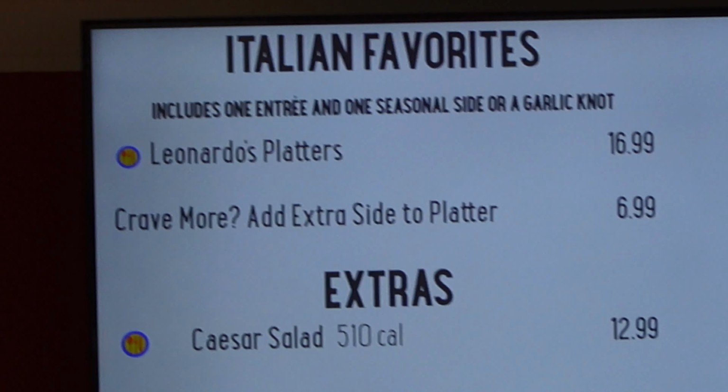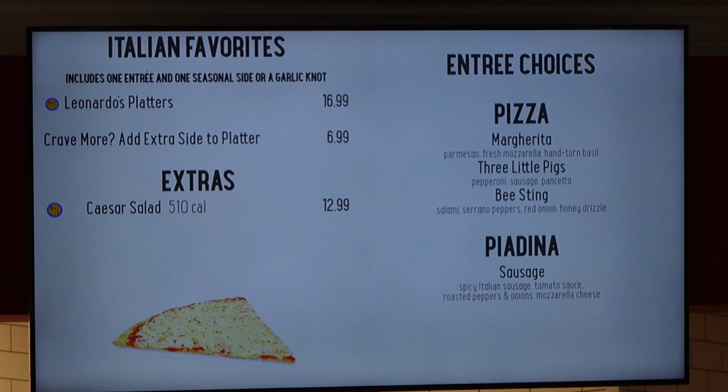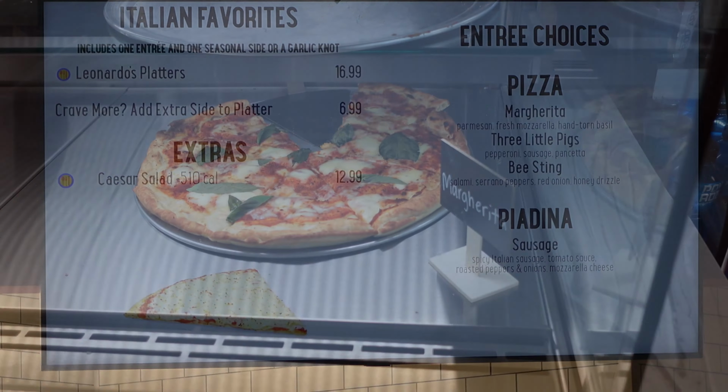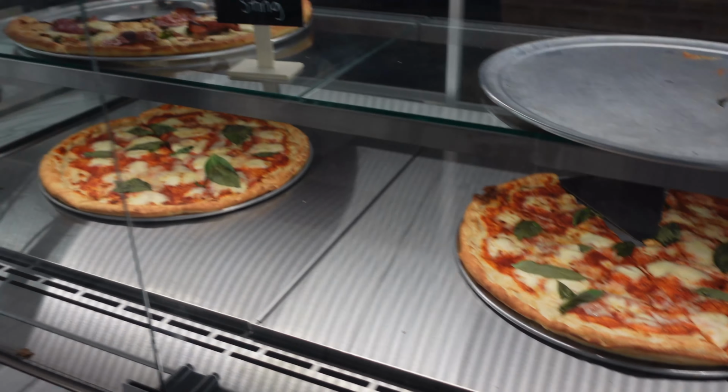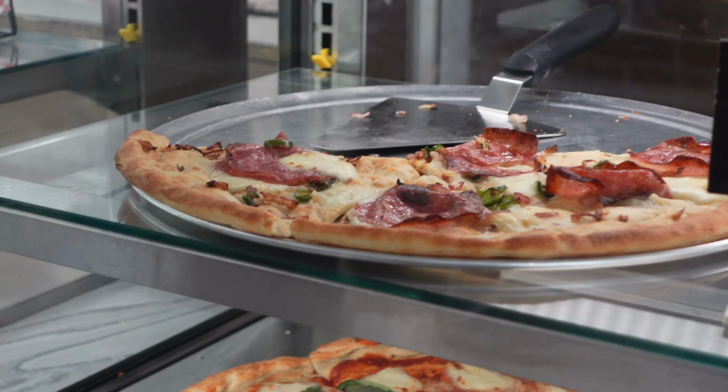Alright, so there you go. You pretty much have like pastas and pizza. I don't know what we're going to go with. I might get pasta. I might get pizza. I don't know. Right here's a look at the margarita pizza. Bee sting pizza's right here. Try to get that focus there.